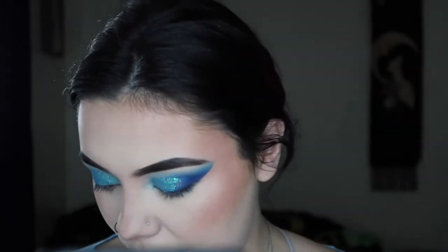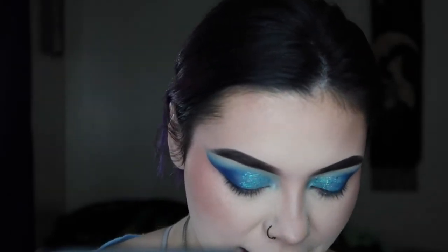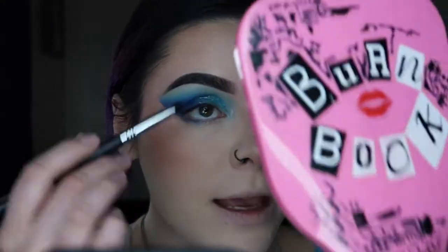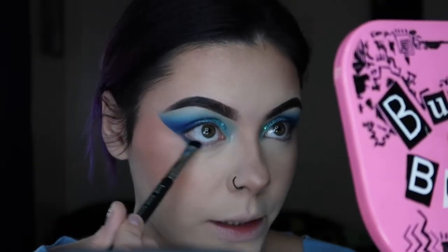So what I'm going to do is take a flat brush, just like this. I'm not going to zoom in anymore because I think we've had enough up closes. So I'm going to take the dark blue shade that I used first, and I'm just going to smoke this under here.